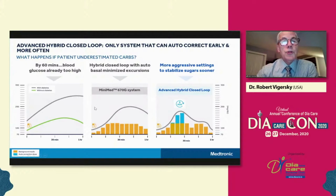With the hybrid closed loop 670G, what you get is an automated increase in basal rate every 5 minutes, and that mitigates the increase in glucose compared to what you see on the left. But with advanced hybrid closed loop, you get auto bolus. So on top of the auto basal, every 5 minutes you get extra insulin. So again, it mitigates the rise and brings it down more quickly. And this is much more physiologic than what we previously had in 670, and really achieved some very important results that I'll show you shortly.